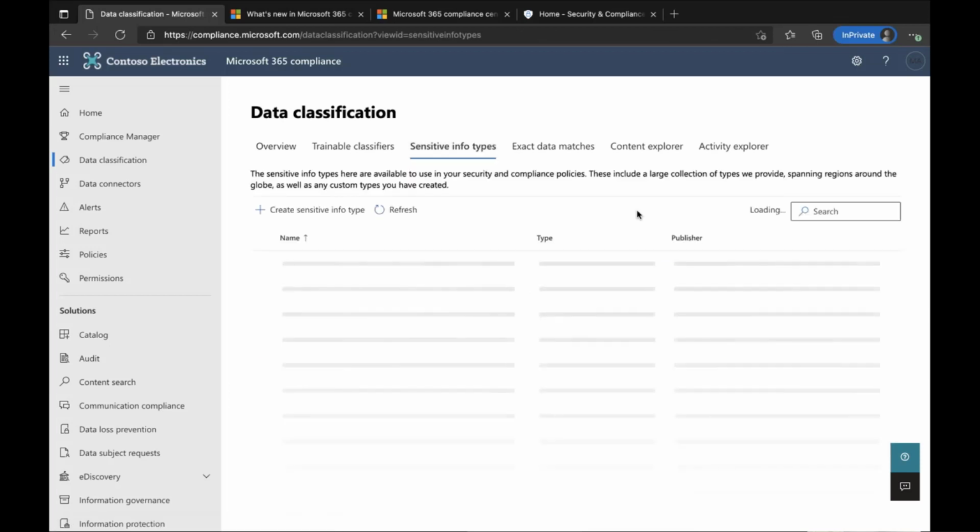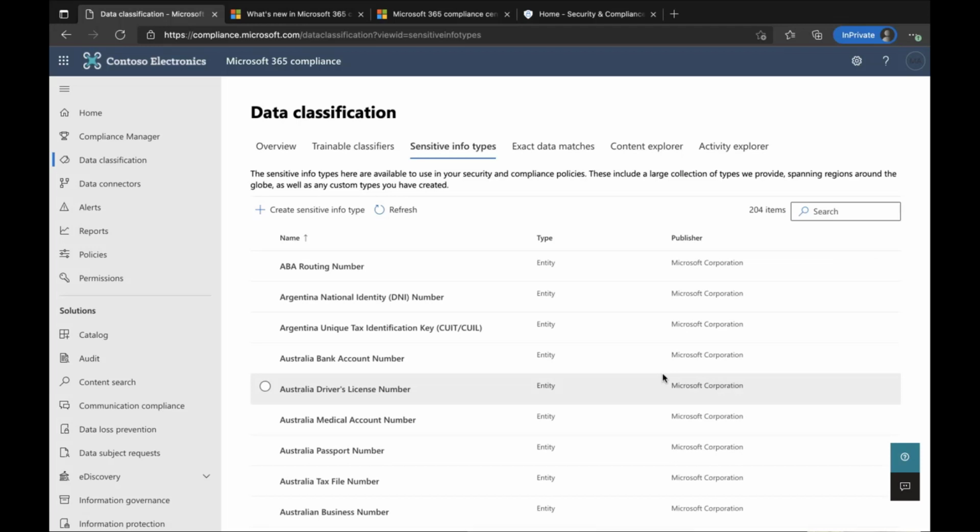Sensitive information types are a big deal. They are very, very important in the context of compliance, and there are many built in the Compliance Center. And in the older Security Compliance Center, you can find them in there as well.